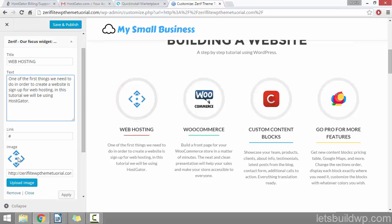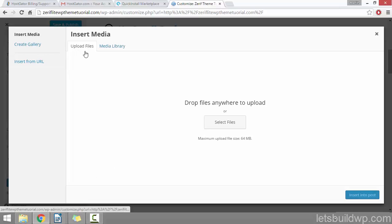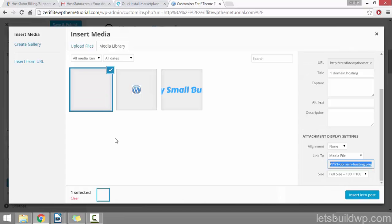Then underneath for image, we can just click here where it says upload image. Make sure you don't click here where it says remove, or you'll remove the entire widget. So here just click upload image, then make sure it's on upload files in the top left, and then in the middle we can click select files and search for the image on our computer. I'm going to be using this one. Once you find the one you're going to use, just click on it and click open.